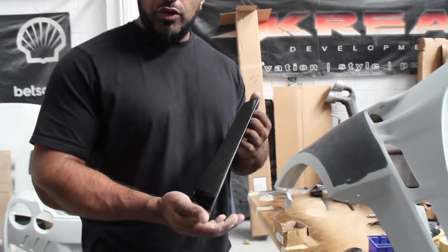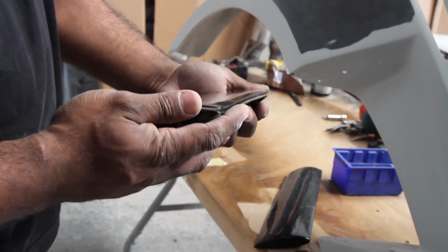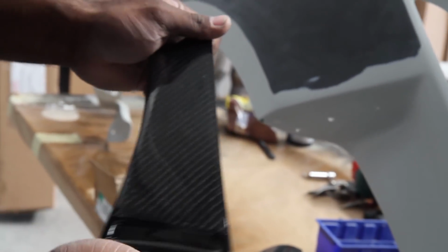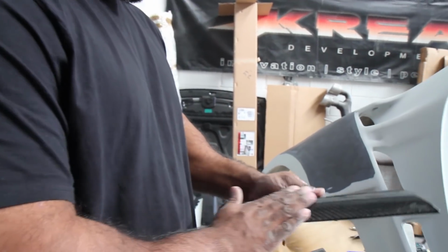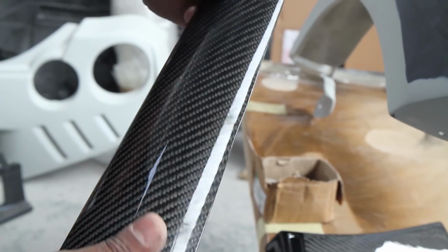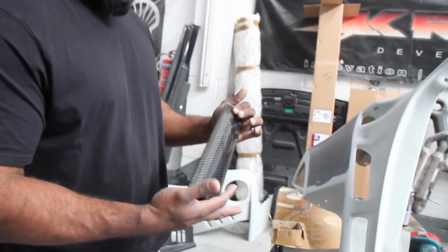And here you go, this is what it looks like when it's complete. Beautiful, lovely carbon weave, nice and glossy. You can see all the black that I was talking about earlier. Excuse the dust. And that there is how they all come out. Really, really nice, with a nice gloss black going around all of it.